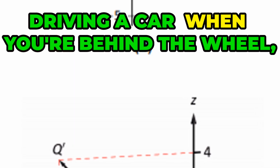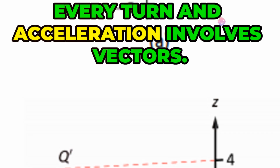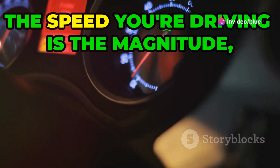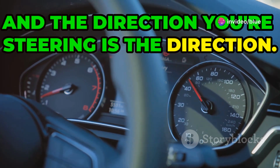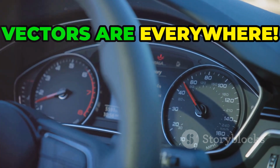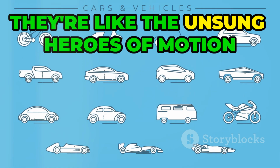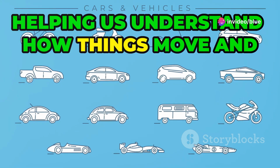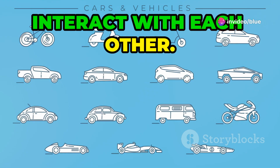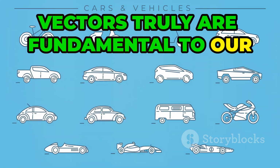Driving a car. When you're behind the wheel, you're constantly using vectors. Every turn and acceleration involves vectors. The speed you're driving is the magnitude, and the direction you're steering is the direction. See? Vectors are everywhere. They help you navigate the road safely. They're like the unsung heroes of motion and forces, helping us understand how things move and interact with each other. Pretty cool, right? Vectors truly are fundamental to our understanding of the physical world.